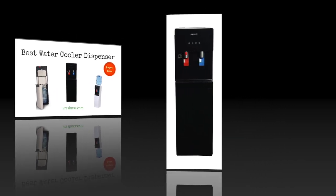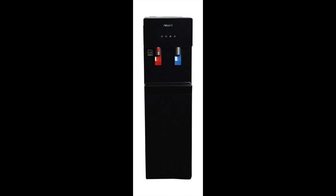Coming in at number 1, New Air WAT40B Pure Spring Water Cooler Dispenser. A bottom loading dispenser that is a perfect balance of temperature control and aesthetic appeal. The New Air stands out as the best water cooler dispenser because of its many features and certifications.